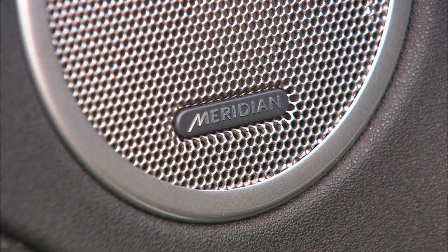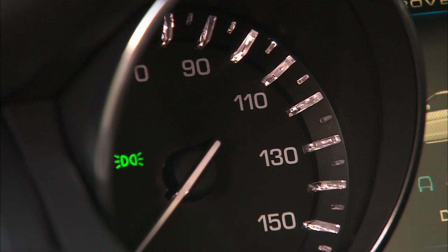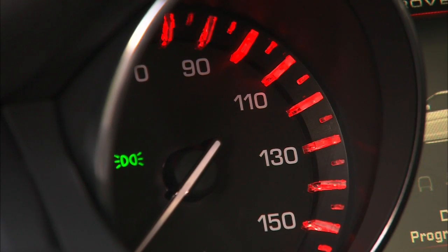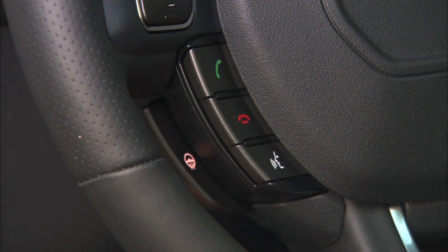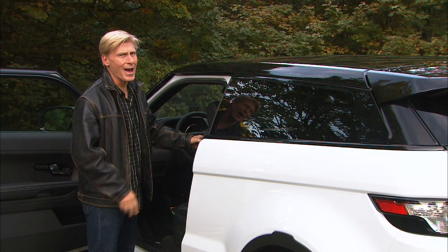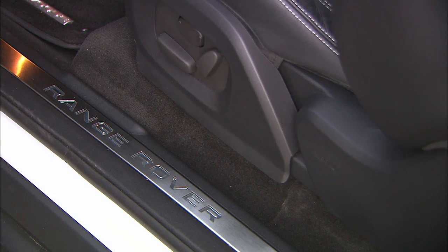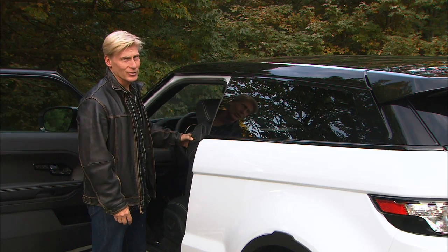Audiophiles will love the Meridian sound system. There's an acre of glass in the roof, and the gauge cluster gives a strong signal when terrain response is set for street performance mode. A nice luxury, the tiller gets heat. If you're often in a hurry to get people into the back, the Coupe version may not be for you. You might want to check back in a minute.